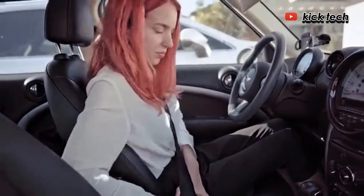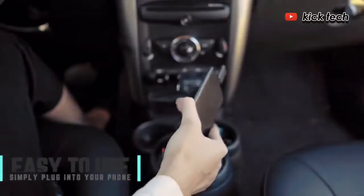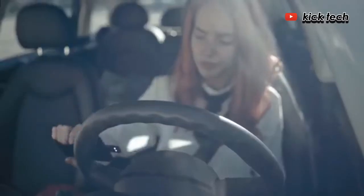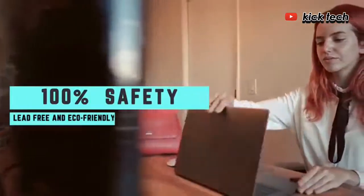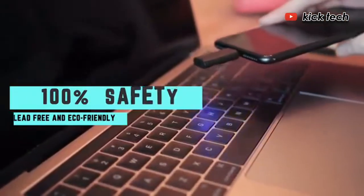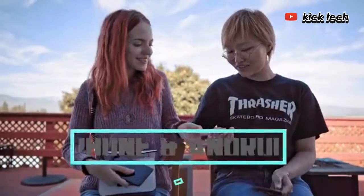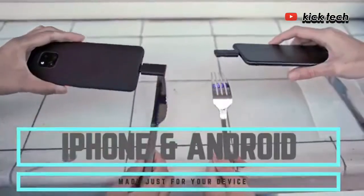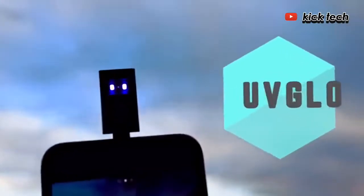It's super easy to use. Just plug it into your phone. No physical trash at all. UVGLO is lead-free and eco-friendly. The slow thermal resistance prevents items from overheating damage. Gives you 100% safety. UVGLO has lighting and Type-C version, so it supports both Apple and Android devices. UVGLO, your best pocket sterilizer.